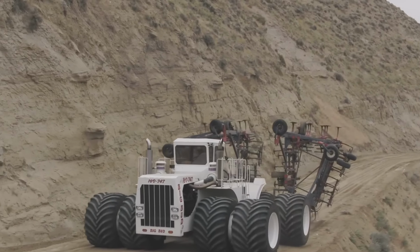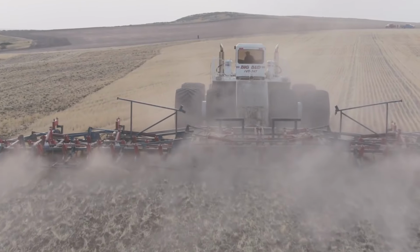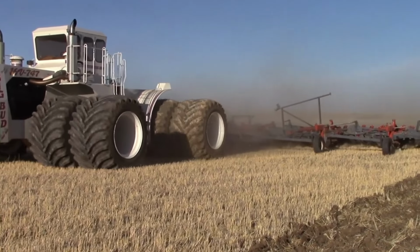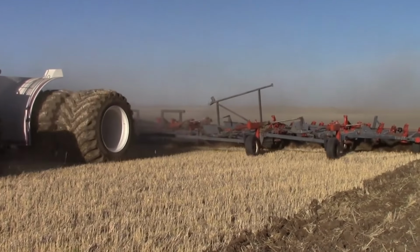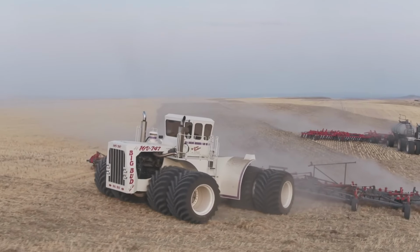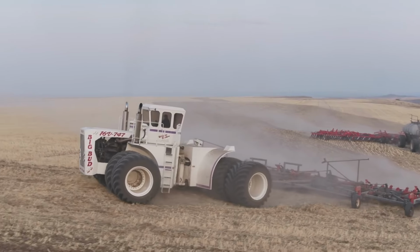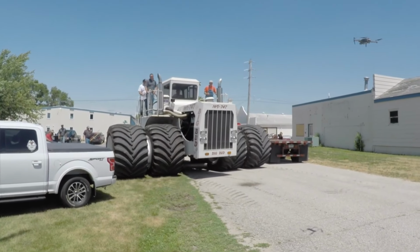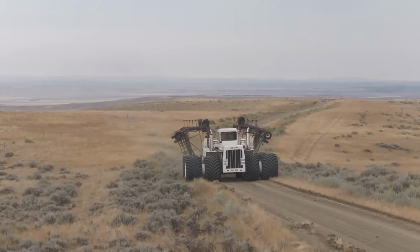It requires pre-mapped field ingress and egress zones. Its turning radius exceeds 150 feet. It consumes approximately 1 gallon of diesel per acre under full load, and yet in terms of productivity per pass, it delivers cost per acre efficiency unmatched by any standard production model in its class.